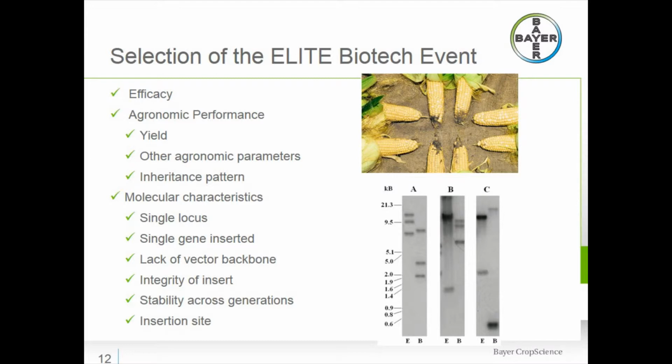Number one, I always tell the research folks, is efficacy. It's got to do what you want it to do at a level that is worthwhile. So it's got to perform. That's number one. It can't impact agronomic performance. As Phil said earlier, a soybean plant's got to look like a soybean plant, act like a soybean plant, grow like a soybean plant, except for that attribute that you've introduced.